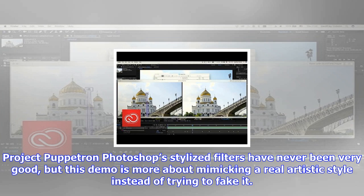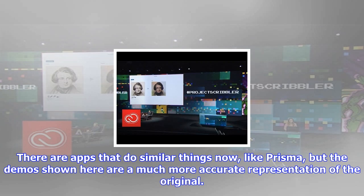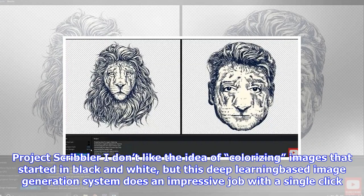Project Puppetron. Photoshop's stylized filters have never been very good, but this demo is more about mimicking a real artistic style instead of trying to fake it. The algorithm can analyze a portrait done in line drawing or some other medium, and apply that same look to a regular portrait photograph. There are apps that do similar things now, like Prisma, but the demos shown here are a much more accurate representation of the original.